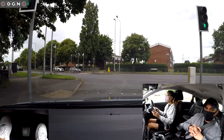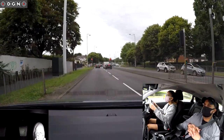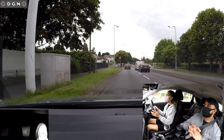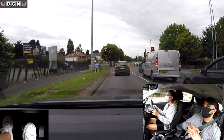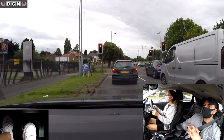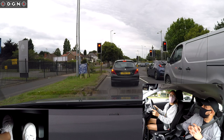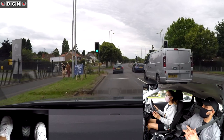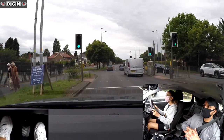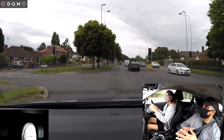Well done, good mirrors. And if you could turn left at these lights, Taz. If you have a look in this mirror, what do you think of the gap from the curb? Too close. Yeah, it's like a parking position, isn't it? And if you keep this kind of position when turning, what could happen? Could hit the curb. That's it. There you go. That's better. See, that's your normal position, that's what you should keep for a left turn.